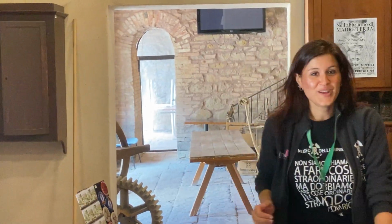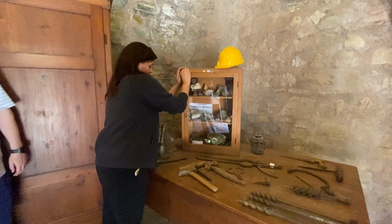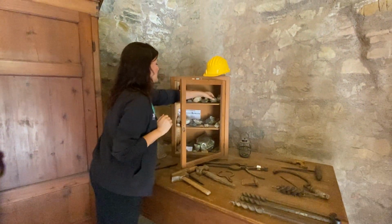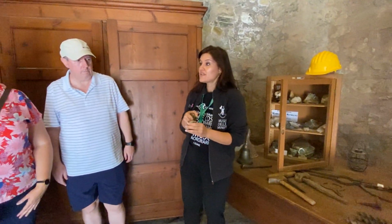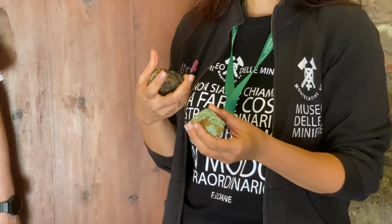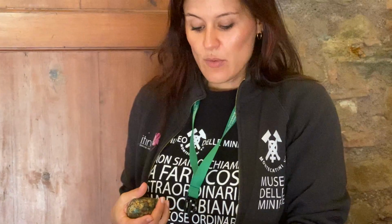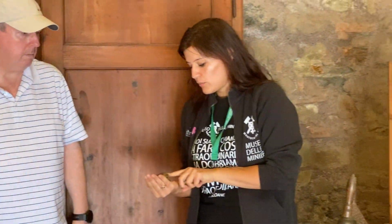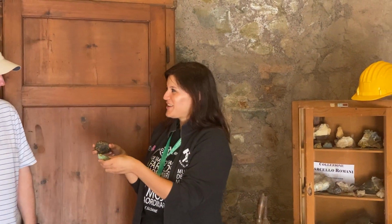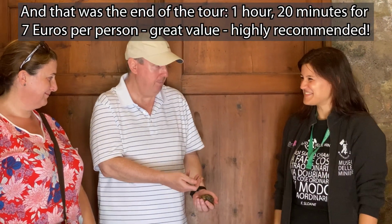I wanted to show you the copper. We have it here. This is it. The green part was the copper with the oxidation, because you have to think that usually the copper had a dark orange color. And we have these little pieces with sulfur, and this other one with the iron. Different components, different weight.